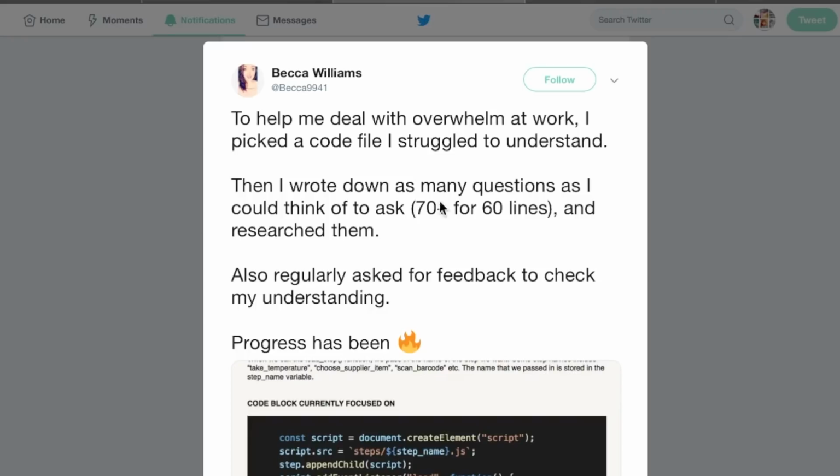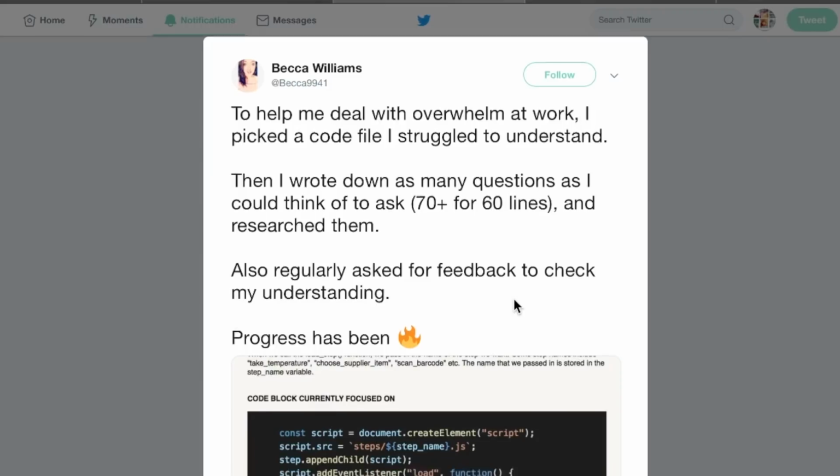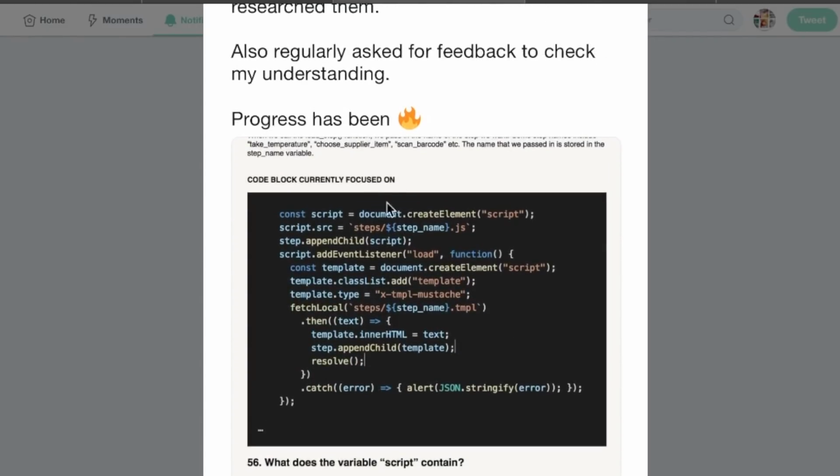So she said, this was like June 3rd, to help me deal with overwhelm at work, I picked a code file I struggled to understand. Then I wrote down as many questions as I could think of to ask, 70 plus for 60 lines, and researched them. Also regularly asked for feedback to check my understanding. Progress has been fire. So here is her little snippet she shared.